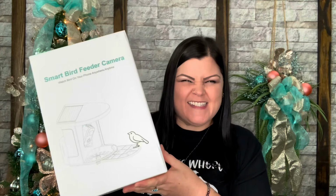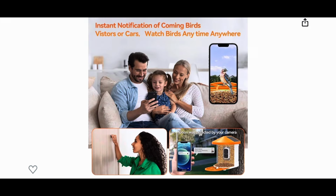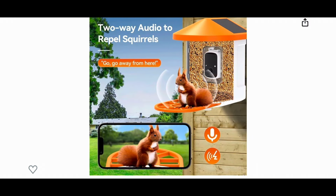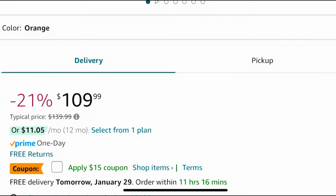Before we dive in and see how it is all set up, let's learn a little bit more about this bird feeder. Let me introduce you to the newest product by FVVL. This is the bird feeder with a camera that is solar powered. It has free 30-day cloud storage and a free 64 gigabyte SD card, which is included. You also get instant notifications when your birds are coming, so you will know which birds are coming to your yard. There's auto captioning with 1080p color vision for viewing birds, and two-way audio so you can actually talk through it and repel squirrels. You can tell them to go away, even though mine don't listen.